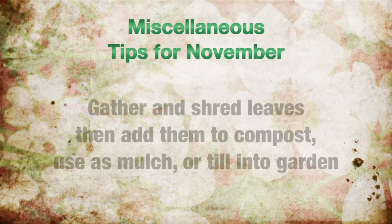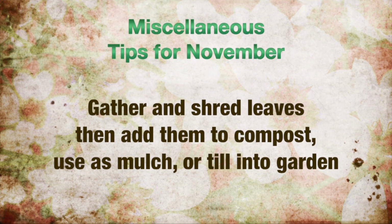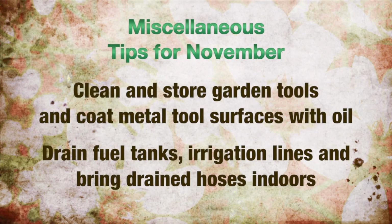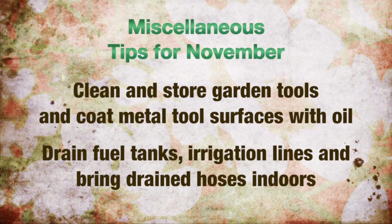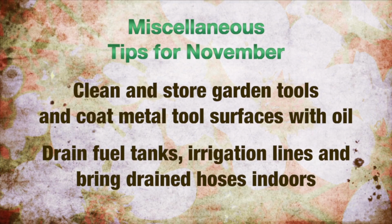to be doing. Gather and shred leaves, add to compost, use as a mulch, or grind and till into garden plots. Clean and store garden landscape tools. Coat with a light application of oil to prevent rusting.